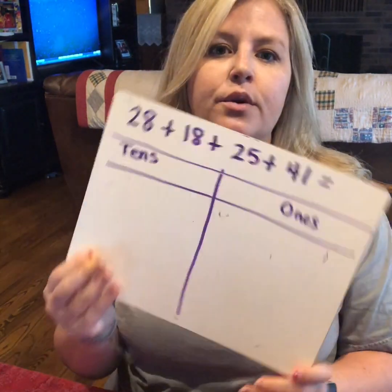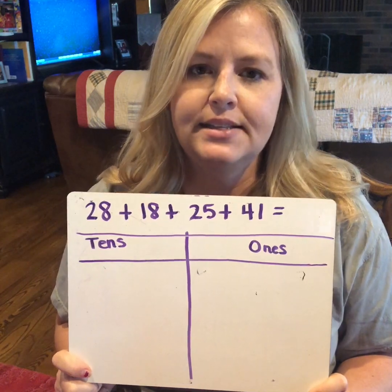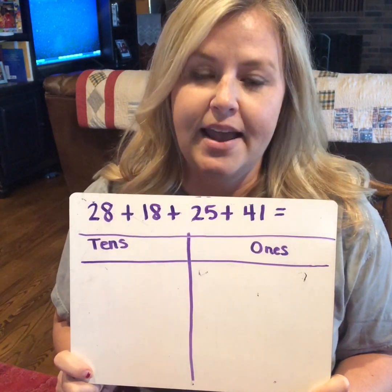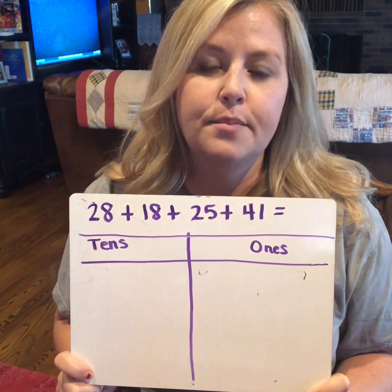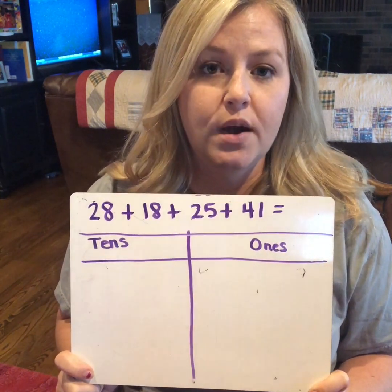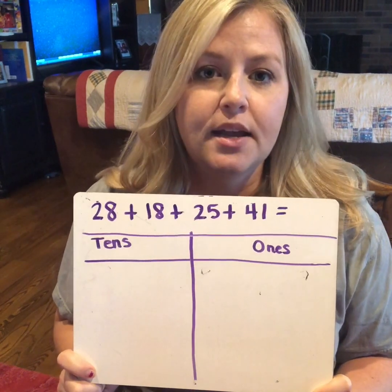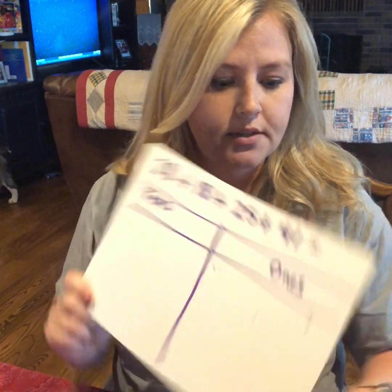We are going to write down, which I have already done, his equation: 28 plus 18 plus 25 plus 41, because those were the scores that he got Friday through Monday. I'm going to start by labeling these numbers with the word "tens" to remind me which is the 10s and which is the 1s, because we are once again going to use place value. But in Sully's case, we used partial sums or breaking apart numbers. In this case, we're actually going to use place value blocks.